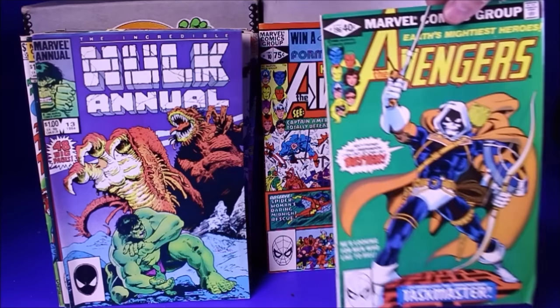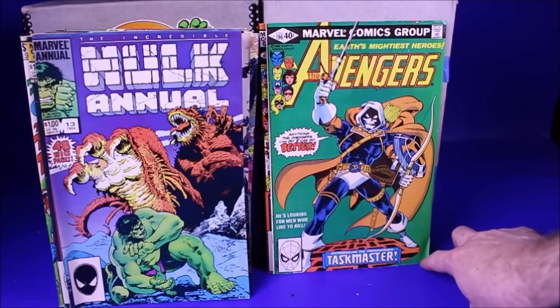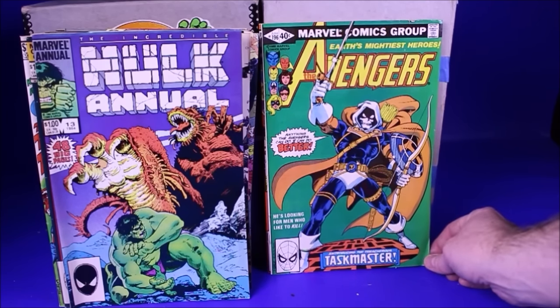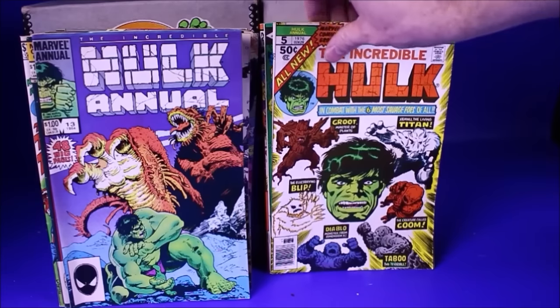We got Avengers 196, first Taskmaster. Very cool. It has that one corner that's a little bit creased. But other than that, I mean, it's probably still a $40 comic in that condition. Very cool.